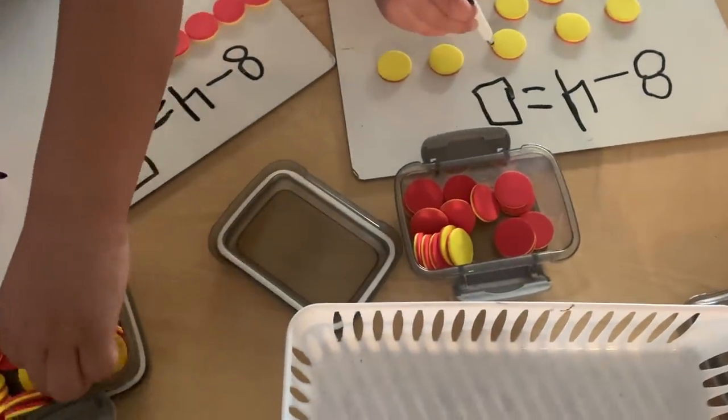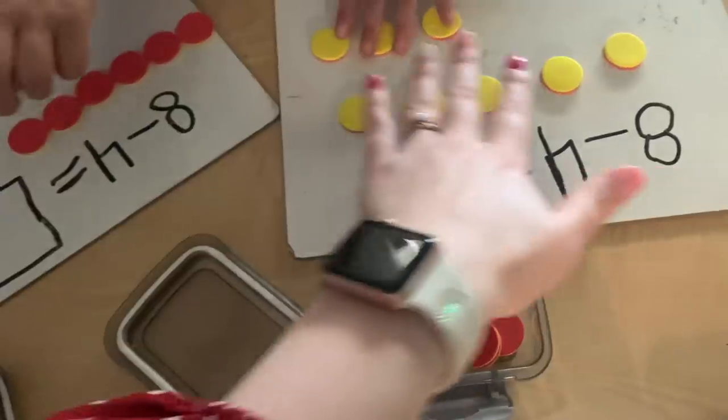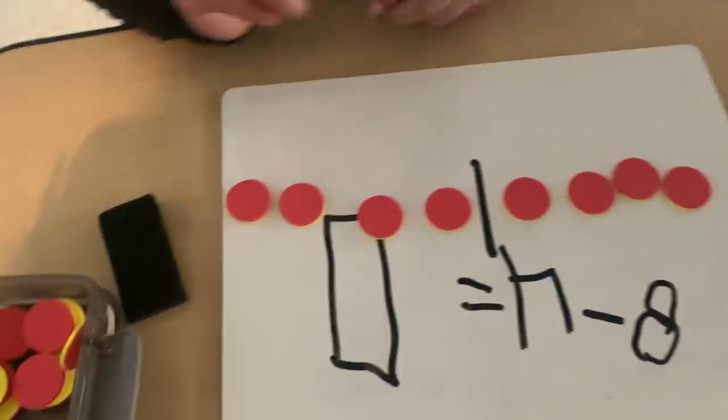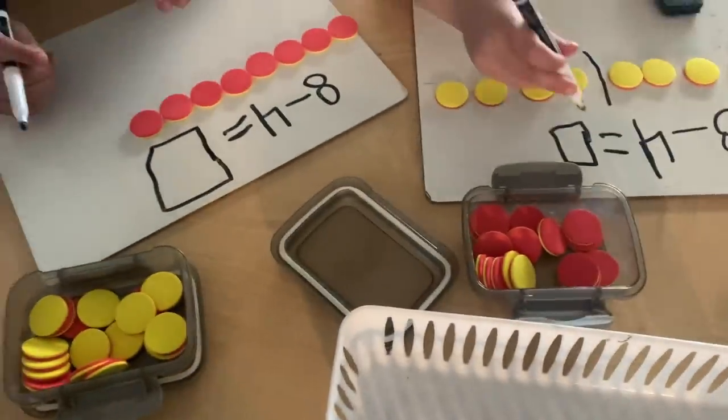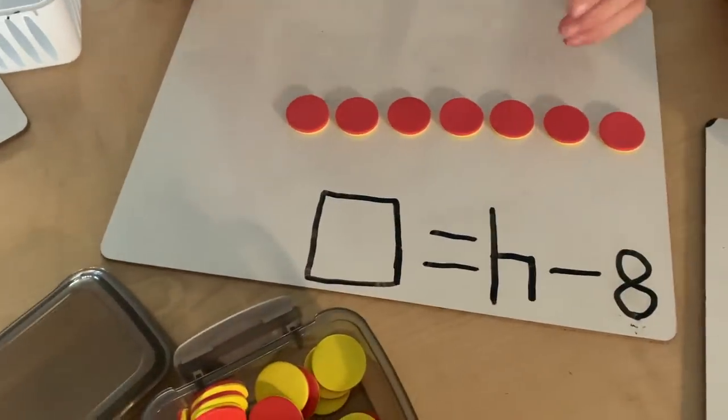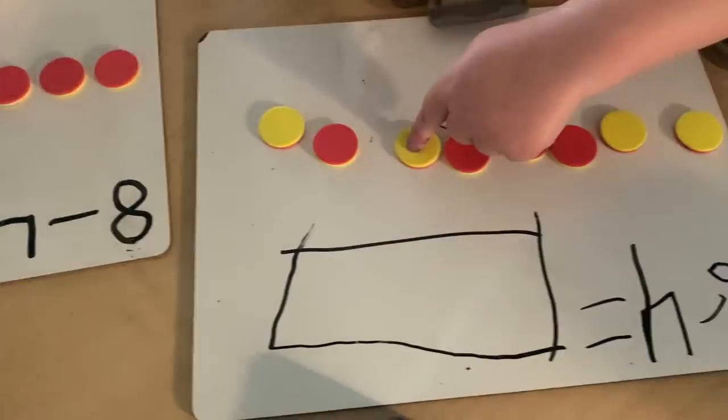7. 8. 8. 7. 8. Okay. I want to chop it. Good. Keep them in a line, there you go. That way we can chop it. Right. Chop it right. 1, 2, 3, 4. Good. Where are you gonna chop it? Show me with a line.